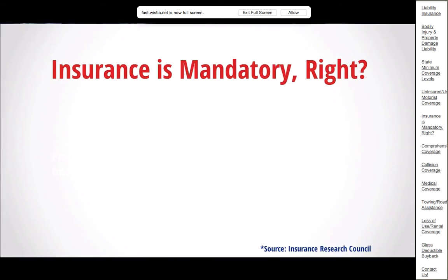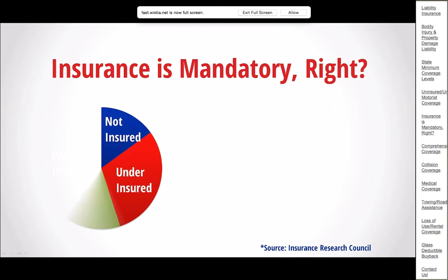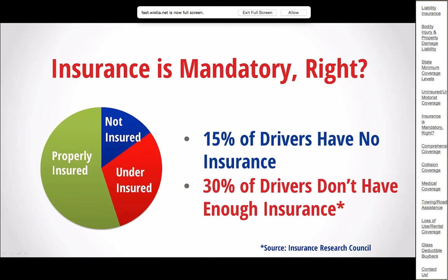So you may be asking yourself, why is it a good idea to have uninsured motorist coverage when it's mandatory for all drivers to have insurance? Well, the answer is simple. According to the Insurance Research Council, 15% of drivers have no insurance, and another 30% don't have enough. So that's why uninsured motorist coverage insurance is a great way to make sure that you and your family have coverage in place, even if the other driver has little to no insurance.